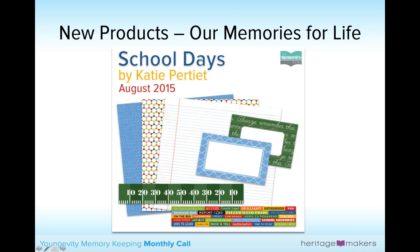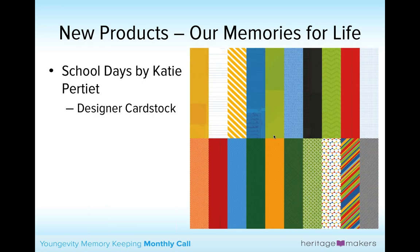Our new product for our Memories for Life is School Days. This is a fun line. It's got two sides to it. The first side has school projects or school designs, and the second side has sports designs. So you'll see here that this journaling card is school related, and then we have one that's this wire fence that you might see at your ballparks. Then in the border strips, here's one that shows the yard markers on your football field, and here's one that has words for school. And then a variety of papers that support both of these, some that are just generic, some that have designs for either school or sports. So look for that on August 3rd, and that is called School Days by Katie Petit.